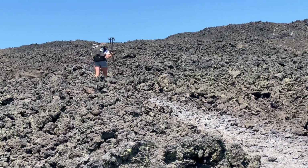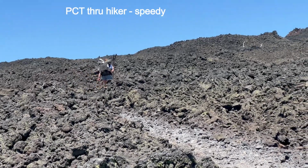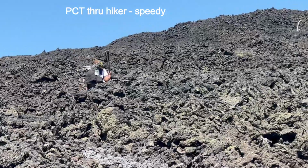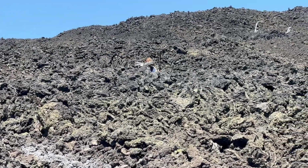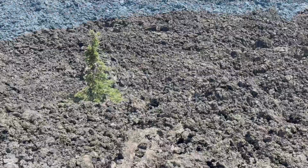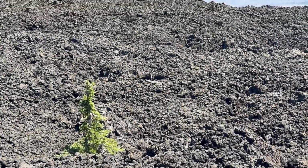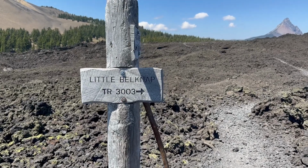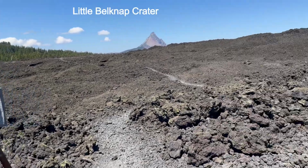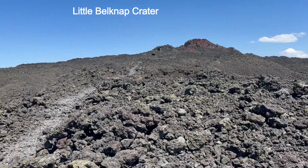There's a thru hiker on the Pacific Crest Trail. She just passed me, going up to Route 20, which is about 11 miles from here at the north end. Hey, a live tree. I can't believe it. Junction here. Little Belknap is about a quarter of a mile that way.